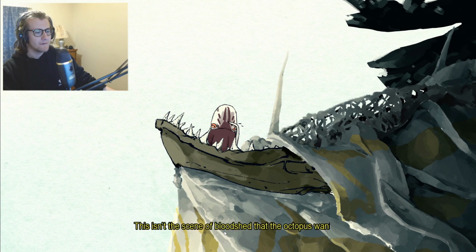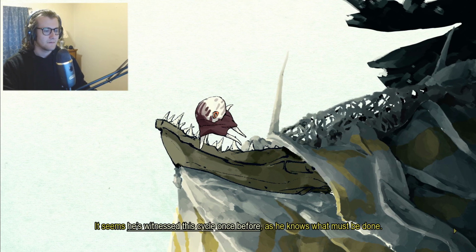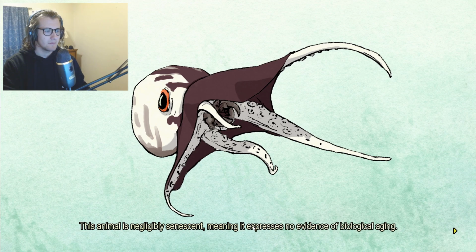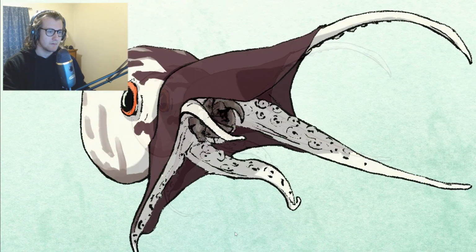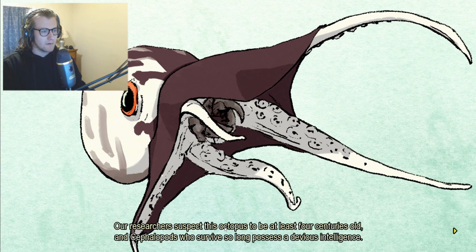This isn't the scene of bloodshed that the octopus wanted. It seems he's witnessed this cycle once before, as he knows what must be done. This animal is negligibly senescent, meaning it expresses no evidence of biological aging. It's one of the only long-lived cephalopods that has not been culled. Our researchers suspect this octopus to be at least 4 centuries old, and cephalopods who survive so long possess a devious intelligence.